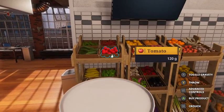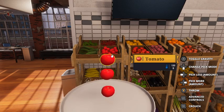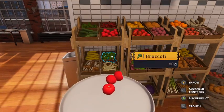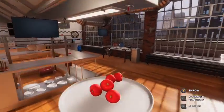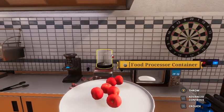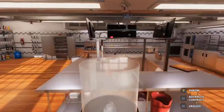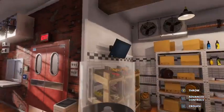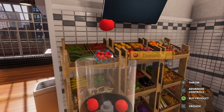So, tomatoes, get over here. There we go. Thank you. Okay, good. Tomatoes are going into the food processor right now. We're going to ignore the fact that everything is cooking at probably a very uncomfortably fast rate.